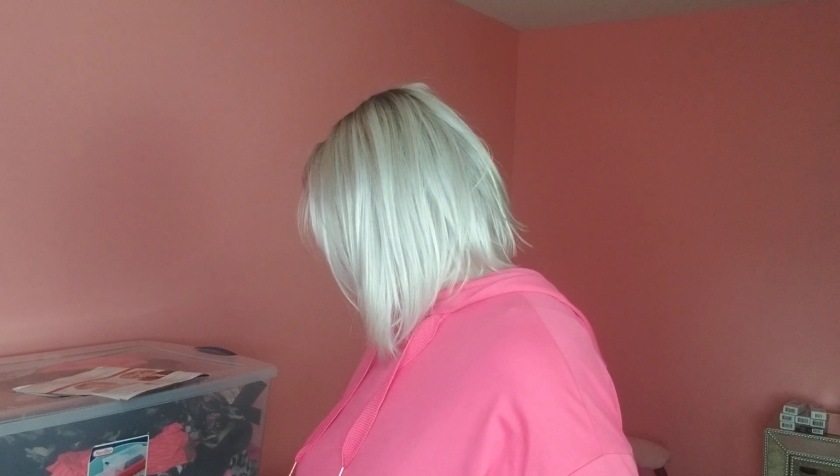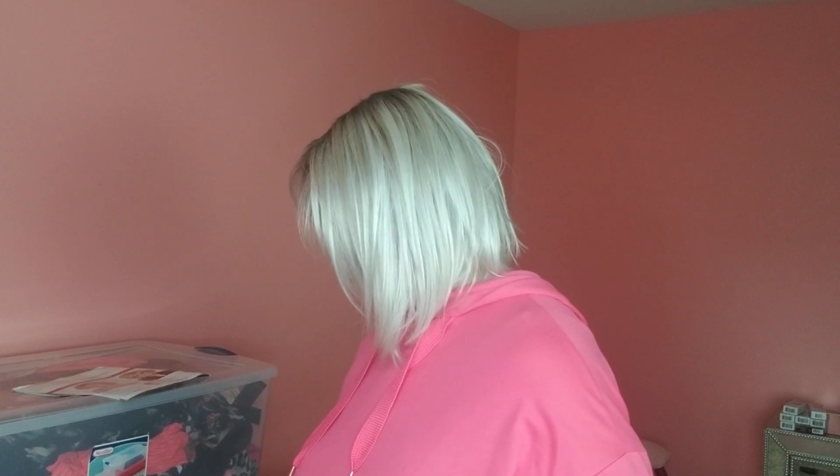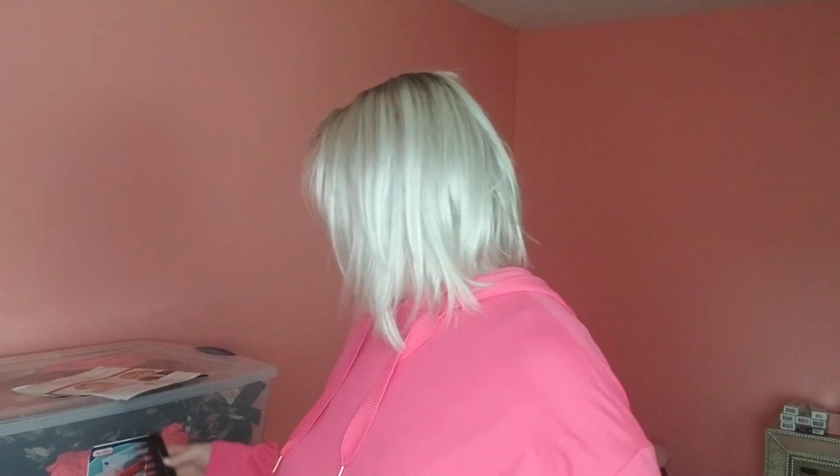And I should have brought a headband down here. I don't have a headband with me. I usually like to show what it would look like with that, but I don't have that.